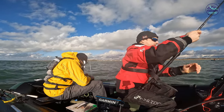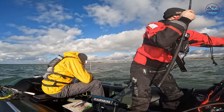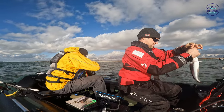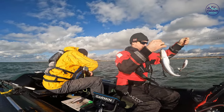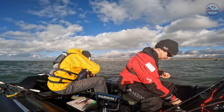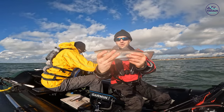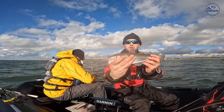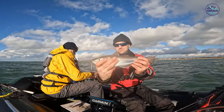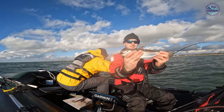Oh, it's quite hard. I thought that was a bass. Guys, double shot of whiting in here. This is a chunk, this one. Let's get them off though. I'll hold it up there. There you go, guys. I'll tell you what, he's not massively long, but that's an absolutely chunky whiting. Not a bad size. I thought I had something different on there, but it'll do for now. Getting back.